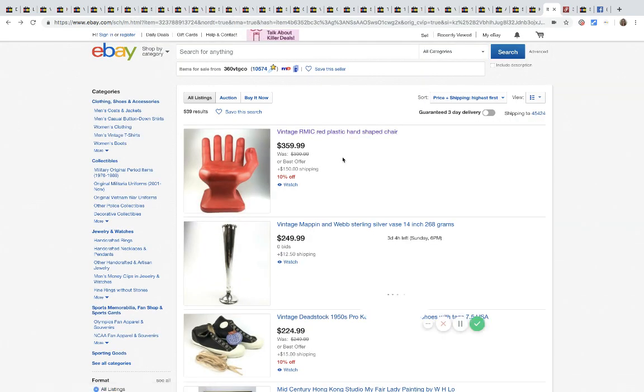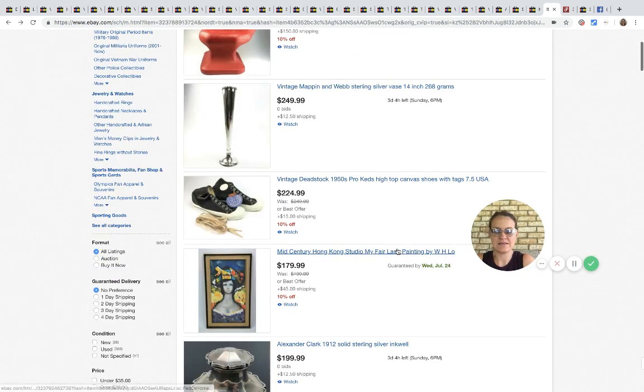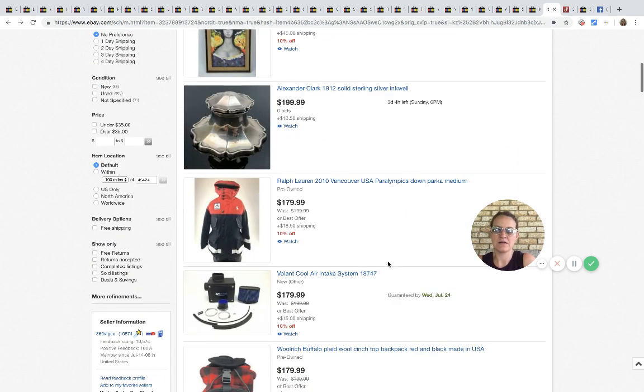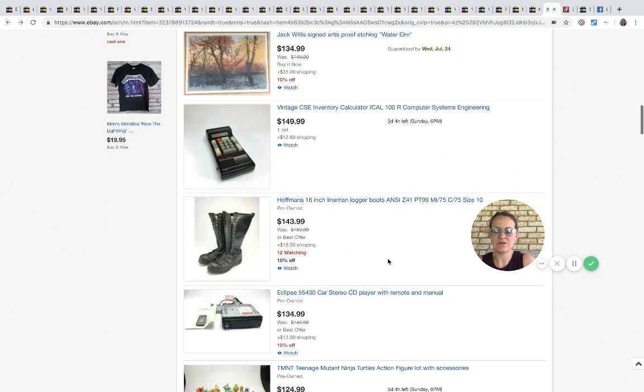Let's see what else it's got here. Sterling silver vase. These Keds. So this is another auction. He does really well with finding sterling silver. Ralph Lauren jacket. So he has a great store.